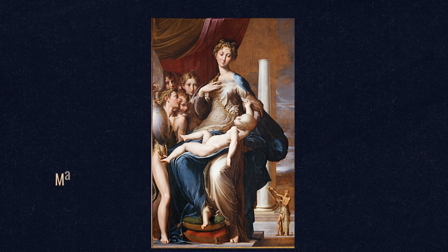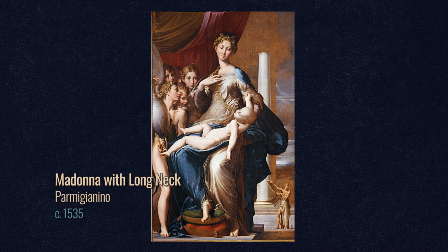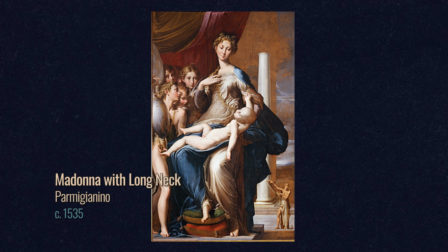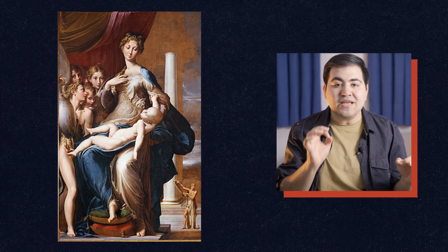Now, take everything that I said and let's look at this painting one more time. This is Madonna with Long Neck by Parmigianino, the famous Italian artist of the 16th century. Keep in mind that this painting is just about 30 years after Raphael and Leonardo. But it looks so different. It breaks so many rules.